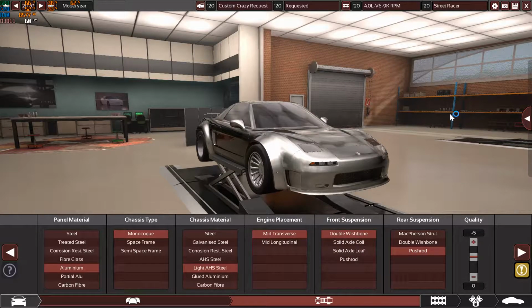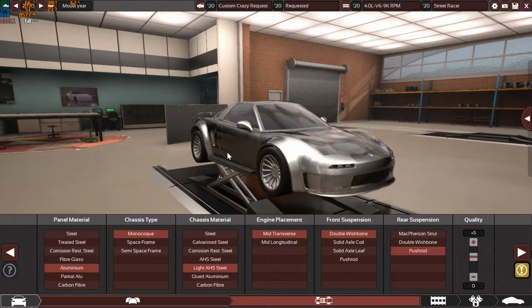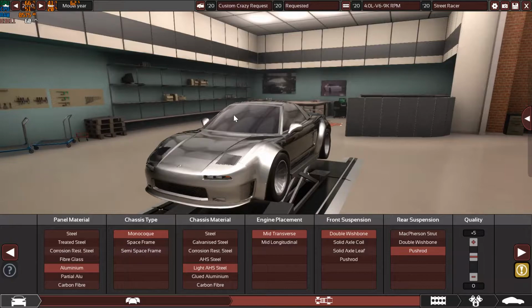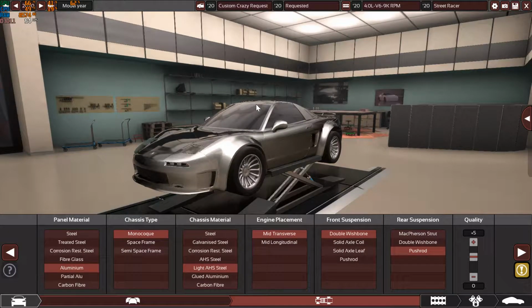When he started requesting the video on the group, he really wanted a high revving, up to 12,000 RPM, V8 engine with a flat plane crankshaft. He kept going on and on about all of the specs, suspension, body, whatever. And then he changed his mind at the last minute and wanted a V6 engine. So I started making the engine.